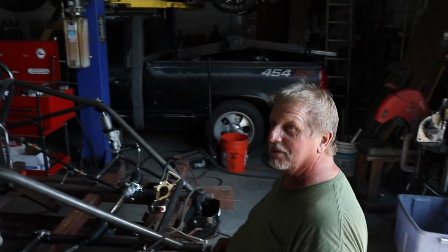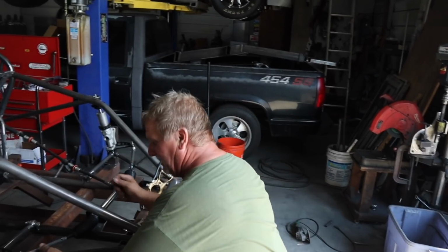So we're gonna make sure our stuff fires up in the shop, boys. We're not going to take it out of the shop until it's 100% ready to go down the track. Calls themselves professional, but in order to become a professional, you got to make a bunch of mistakes, even if they cost a lot.